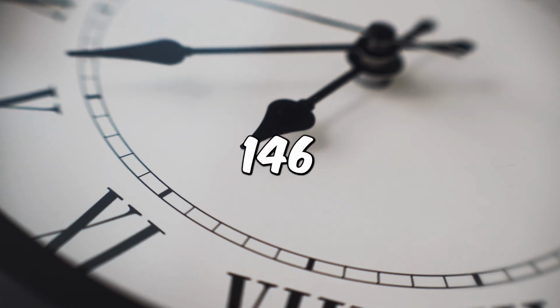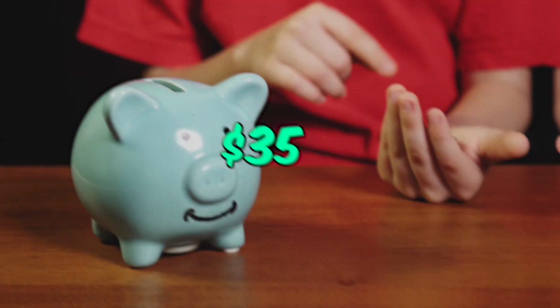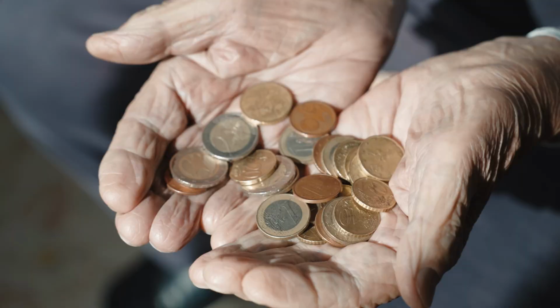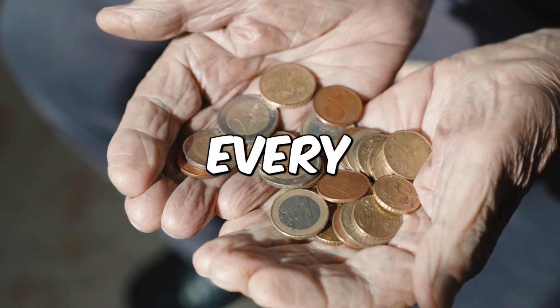For the last 146 days, I have been contributing $35 every single day to a Robinhood portfolio simply for the purpose of showing you, yes, you, exactly what would happen if you consistently invest a somewhat small amount of money every single day or every single week.